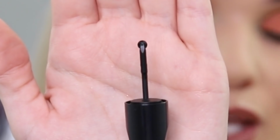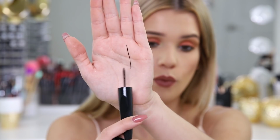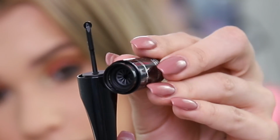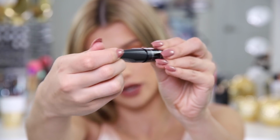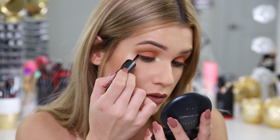Moving on to the next Instagram hyped product is the MAC Roller Wheel Liquid Liner. The tip of it literally resembles a pizza cutter. It is a wheel. Whoa. And the inside of it here is like a weird opening, so it kind of grips onto the wand and takes out all of the excess product so you don't get too much product on the end of it. So that's good. Okay, I'm just gonna place it down in the direction that I want the wing to go.